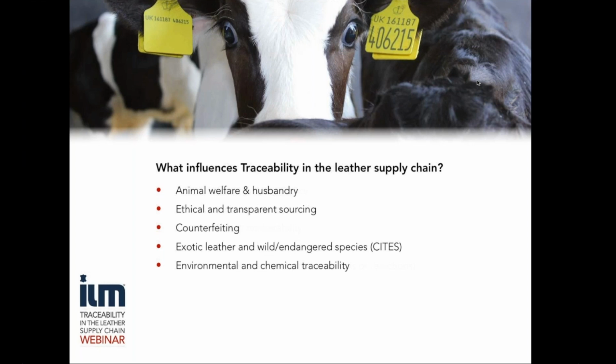Animal welfare campaign groups and NGOs are continuously shining a light on this issue, and the tanning industry is generally supportive. Better animal welfare and husbandry standards equals better hides and skins, thus better leather as a general rule of thumb. It's in everyone's interest that animal welfare remains a priority. We'll briefly talk about some initiatives and practical problems in this area later in the webinar.